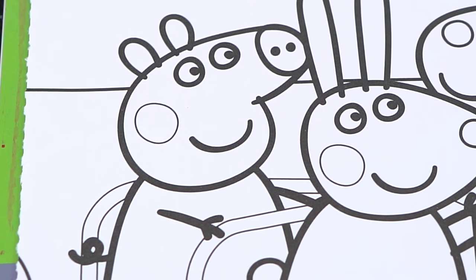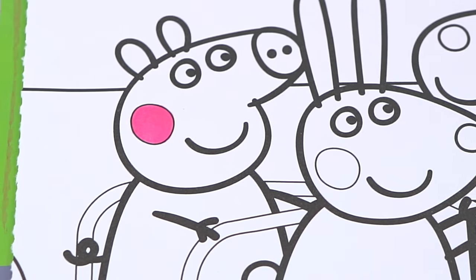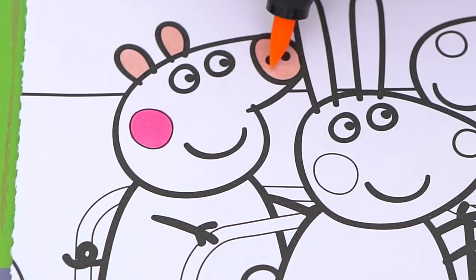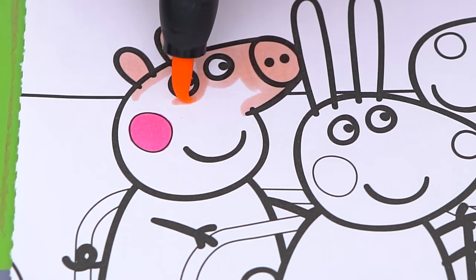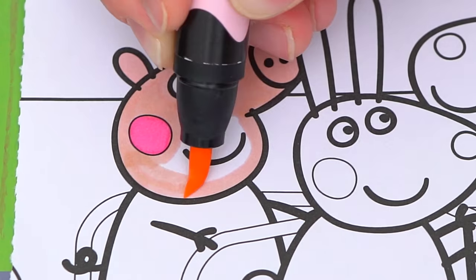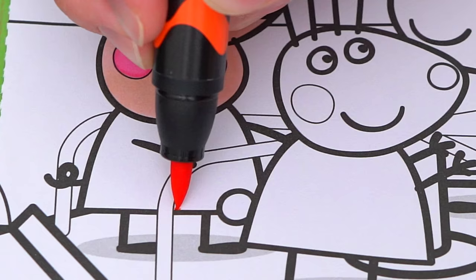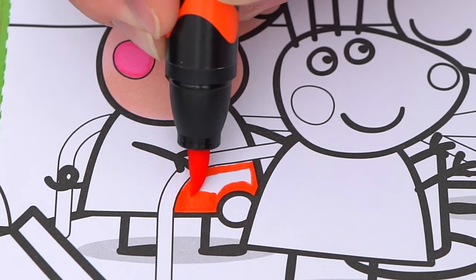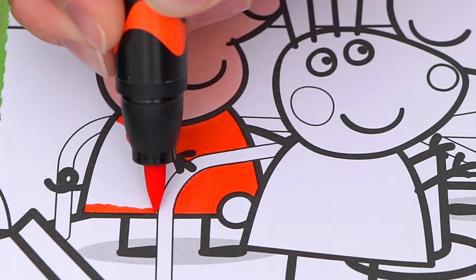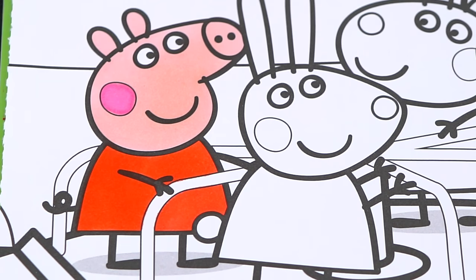She has pink cheeks and light pink skin. And let's color in her dress a light pinkish red. Okay, I'm all finished coloring in Peppa.